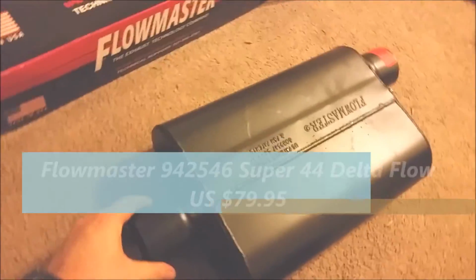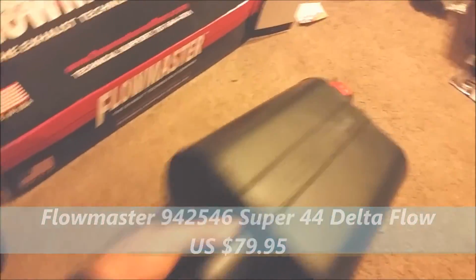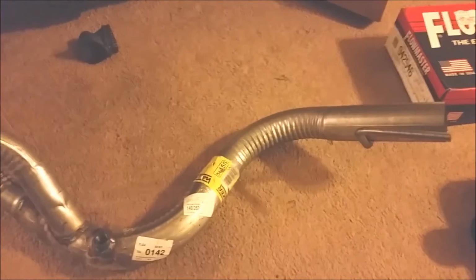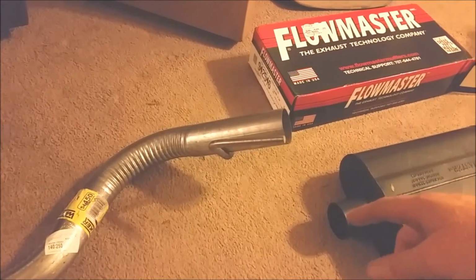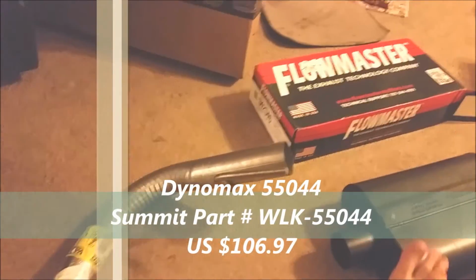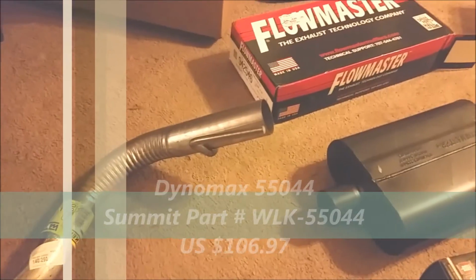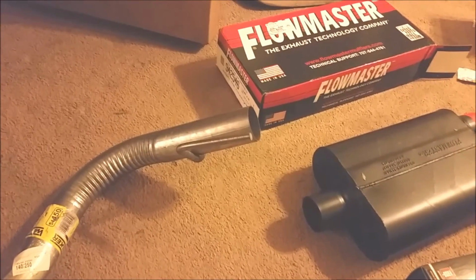which will be downstream. This Flowmaster muffler is a Super 44. It's got an offset inlet, center outlet. There's the part number. And so anyhow, this is pretty much going to be my exhaust system. It'll have a straight piece going down like so. It'll have the Flowmaster muffler, and then I have a Dynomax 2.5 inch tailpipe for it. Oh yeah, by the way, this is a 2.5 inch muffler. Open it up a little more, it's going to give it a little more tone.